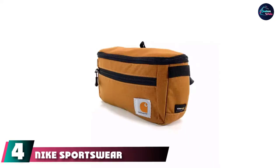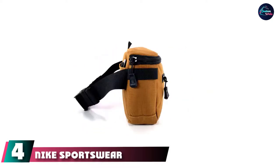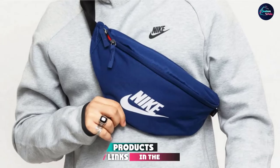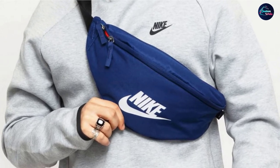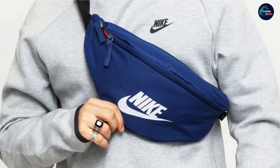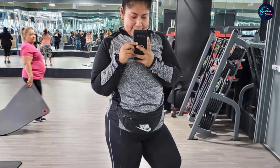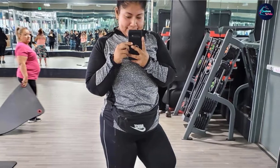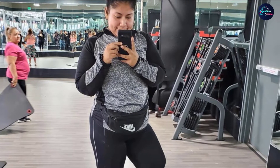Next at number 4 we have Nike Sportswear Heritage Hip Pack. The nice thing about making a belt bag with a padded, adjustable strap is it can be worn for long periods of time without feeling uncomfortable, perfect for festivals, concerts, and sporting events alike. Complete with a logo that's just the right size to add a dash of character to any outfit, this belt bag has a couple of zippered pockets to hold onto those smaller items that might jangle around while you're out and about.